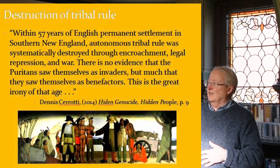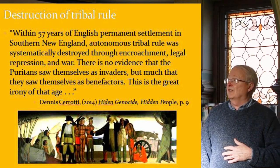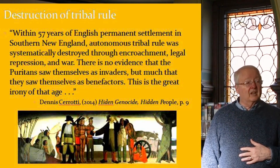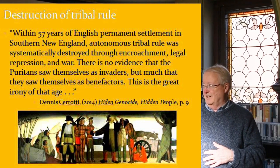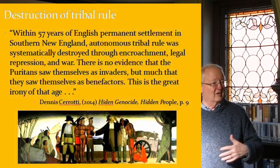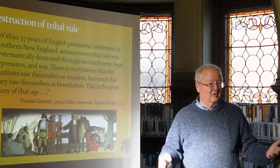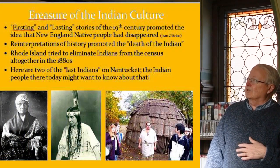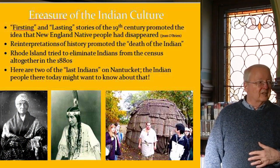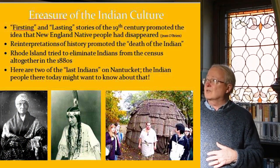There's no evidence that the Puritans saw themselves as invaders, but much that they saw themselves as benefactors. This is the great irony of the age. So even while that was happening, they saw nothing wrong with it. Indian culture has been erased, particularly in the 19th century.